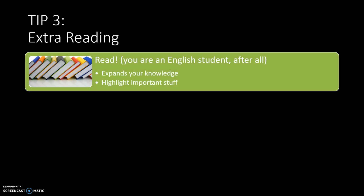And my final tip is do extra reading. So yeah, you're an English student, so you need to read. Not only will this help your writing style, because you'll be able to write in different styles and different techniques, you'll learn lots more words, really expands your knowledge.